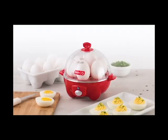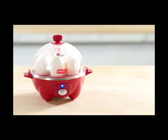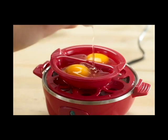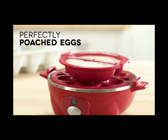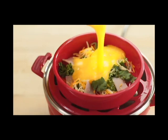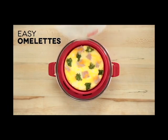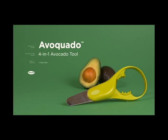Rapid egg cooker. 6 egg tray. Hard boiled in minutes. Perfectly poached eggs. Individual omelets. Easy omelets. Rapid egg cooker.